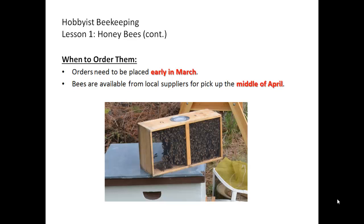Last but perhaps most important, when to order your honeybees. You need to place your order early in March if you're going with our local suppliers. The bees only arrive once during the year, and that's in the middle of April. The reason for this is because of when our honey flow starts. You want your hive ready, built up, and able to take full advantage of that honey flow, which happens in June in our area. So a very short timeline and very specific to our particular area.